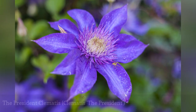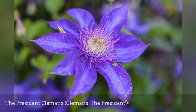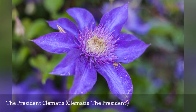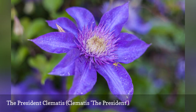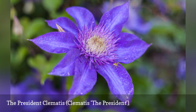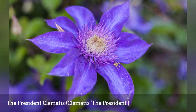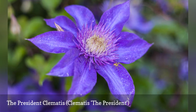Another clematis choice is the President. Unlike Jackman's Clematis, which has 4 sepals, and Dr. Ruppel, which has 6, the President features a whopping 8 sepals to make its flower extra showy. For the best display, provide these vines, which can reach around 10 feet, with support in the form of a trellis, fence, or other structure. Water whenever the soil is dry, and add a balanced fertilizer in the spring and summer.